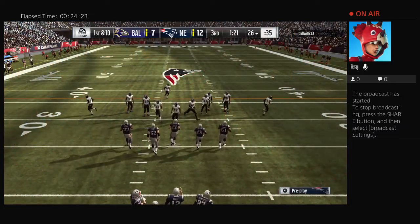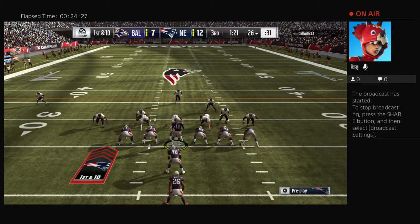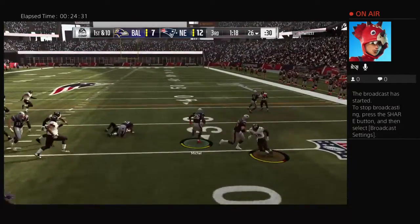So Brady and the Pats take over 1st and 10 at their own 26. They'll try to get this offense going with Michel.